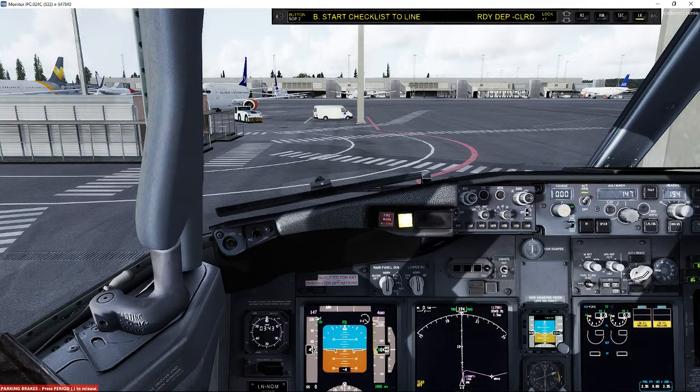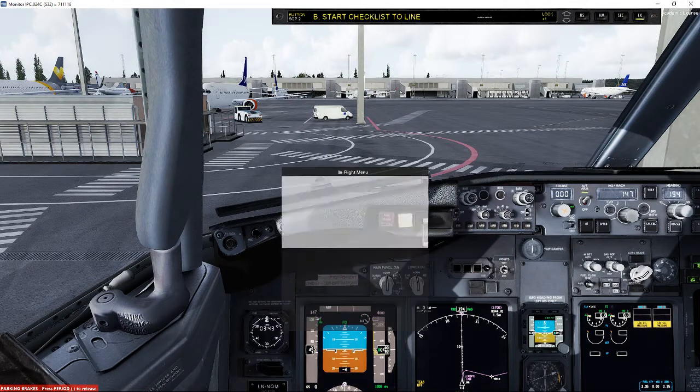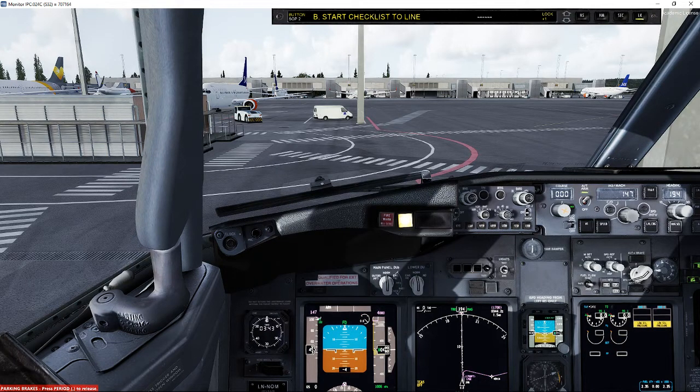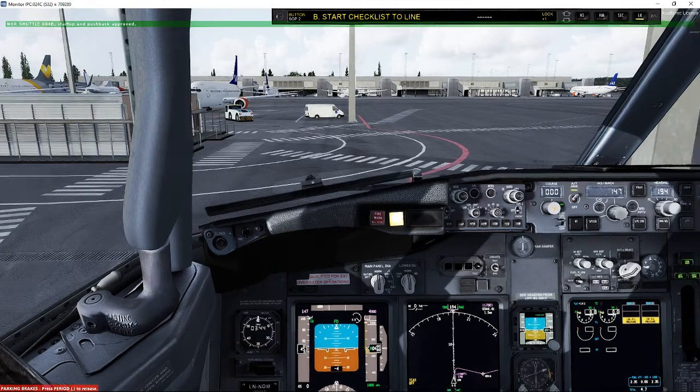Hey guys, all packs are on board. Are we clear to close? Yes, you're clear to close. Thanks, see you up there. Lufthansa 3628, request taxi. Lufthansa 3628, taxi, plan Sierra 5. Sierra 5, Lufthansa 3628. November Alpha X-ray 604 Bravo, request start up and push back. November Alpha X-ray 604 Bravo, start up and push back approved.